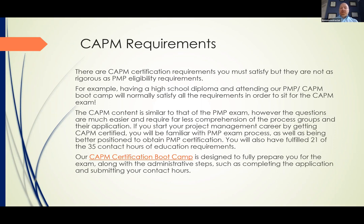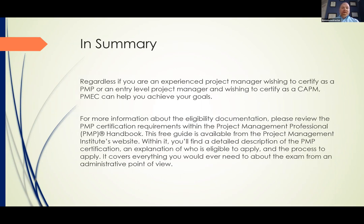Our CAPM certification bootcamp is designed to fully prepare you for the examination, along with the administrative steps such as completing the application and submitting your contact hours. In summary, regardless if you are an experienced project manager wishing to certify as a PMP or a more entry or mid-level project manager and wish to certify as a CAPM, PMEC can help you achieve your goals.